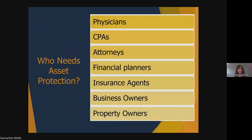So who needs asset protection? In our office, when we're meeting with clients, a lot of times they'll ask, who needs it? What I tell clients is that it can be physicians, CPAs, attorneys, financial advisors, insurance agents, business owners, property owners. Most people think of those professions as people who may be a little bit more high risk, and so they assume those are the only people who need asset protection. But what I like to tell people is that if you are aging and planning for the second half of life, one of the biggest creditors that could potentially be in your future is a nursing home.